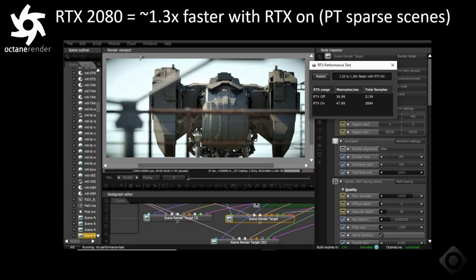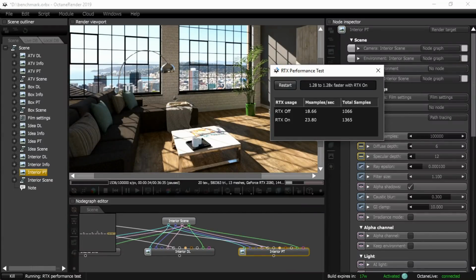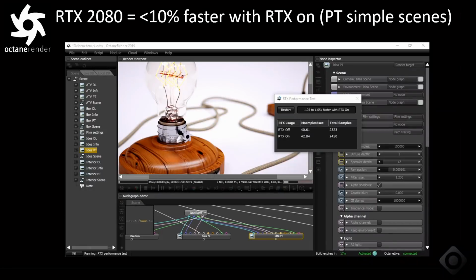That's still a lot. I mean, that's basically the leap without RTX from a 1080 to a 2080. So that's still nothing to sneeze at. And it comes for free, basically. Our old Octane bench scenes were done, frankly, in 2013, so they're very simple, but they still get about 1.3x. As we get to really simple scenes, it's just a light bulb on a little mesh. That's about 5 to 6%. So basically, the ray tracing cores aren't being used at all, and they're just sitting there idle. So that's why this scene won't get any speed up, nor will volumetrics, but everything else will.